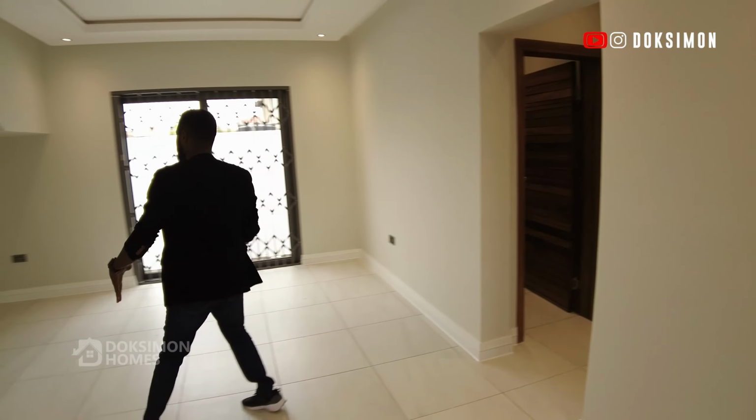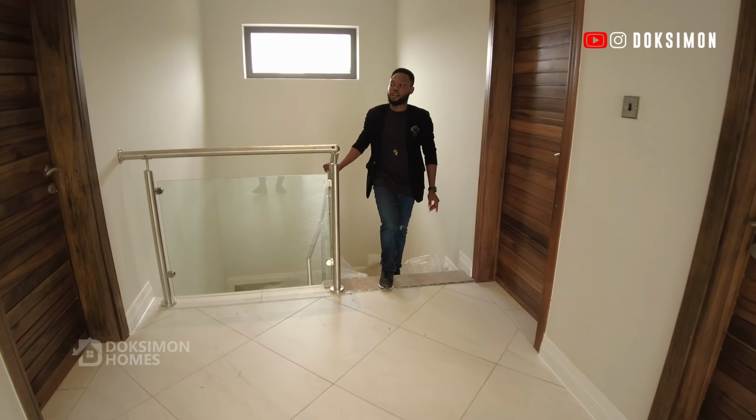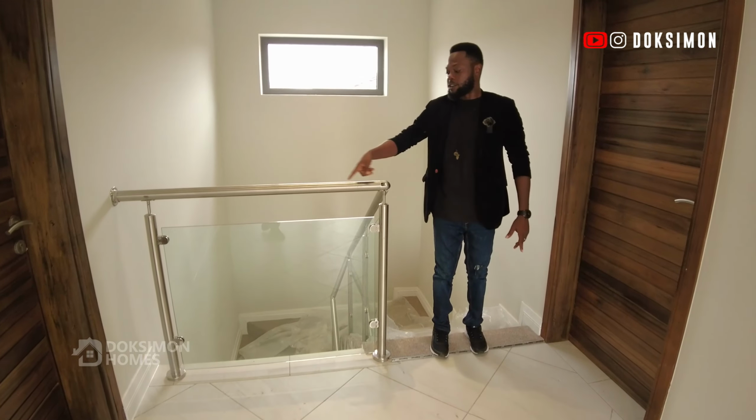Now let's continue our tour to the top level of this beautiful house. You've got your transparent glass balustrade with silver railing, connecting all the way to the ground level, and that's a very nice thing. Instead of holding the glass balustrade to climb up the staircase, you have this silver railing, and that's a beautiful thing.